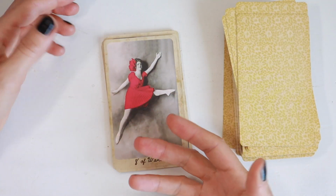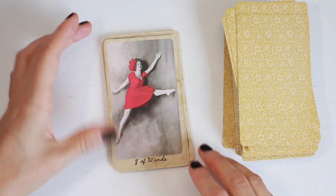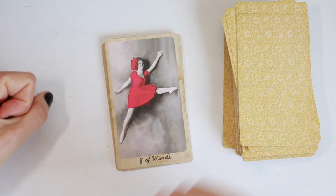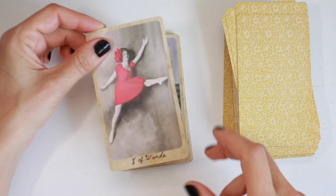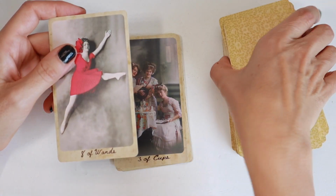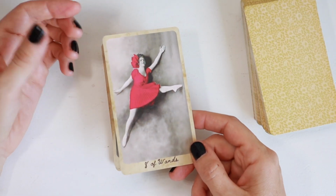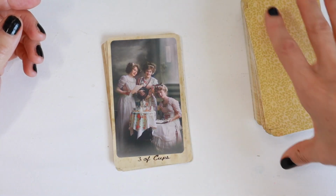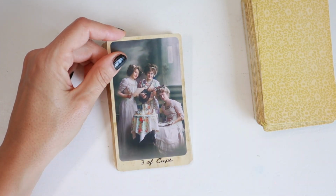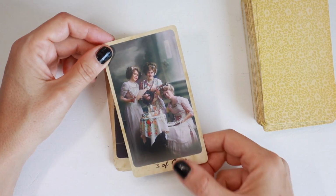8 of Wands, that's actually a pretty cool image for 8 of Wands. Even though I mentioned that the other would be a good 8 of Wands, I think I like this one. It's red, it's passionate, she's taking this big jump, things are moving on, right? 3 of Cups, and it's really cool because usually 8 of Wands is one of those cards that the creators often leave as 8 wands flying. We don't often get an image of this, and I quite like this one. So here we have the 3 of Cups, a very sweet image actually.